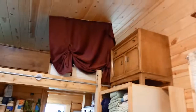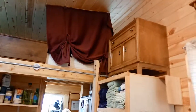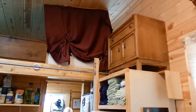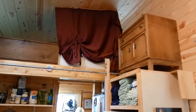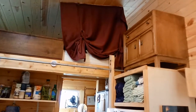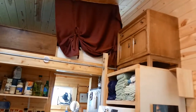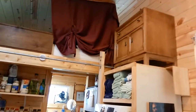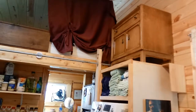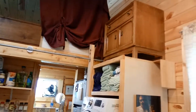You might have seen in prior videos that I put up that curtain so that guests have a little privacy when they're sleeping. My son really liked it when he was here at Christmas. But as you can see, it's falling down. We have to figure out how to get it to stay up. It's attached to heavy-duty Velcro, and it just falls down at that end. I don't really know why.